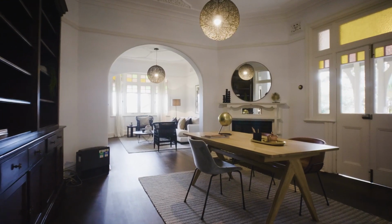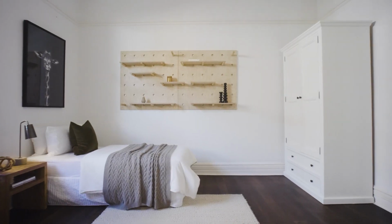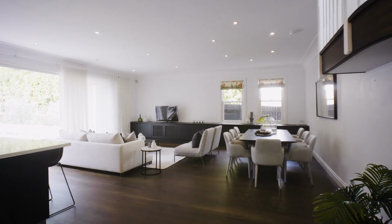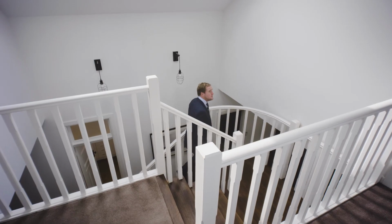This immaculately presented home has been renovated throughout whilst preserving fabulous period features. Offering a true sense of tranquility, the peaceful home is located in a quiet leafy pocket of North Cremorne, close to amenities in Cremorne, Neutral Bay and Mossman villages with easy access to the CBD.